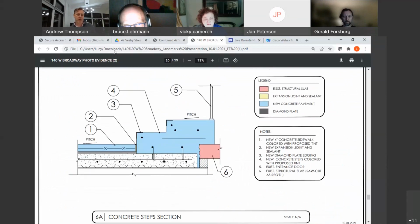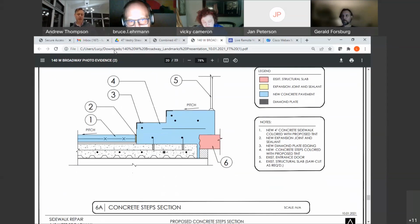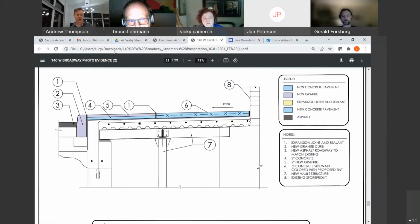This is just a simple detail on how we're going to construct this. We do have a structural engineer on board as well, so he's working with me on this. On to the next slide, showing the overall detail of how we're going to do the granite curb and the concrete.